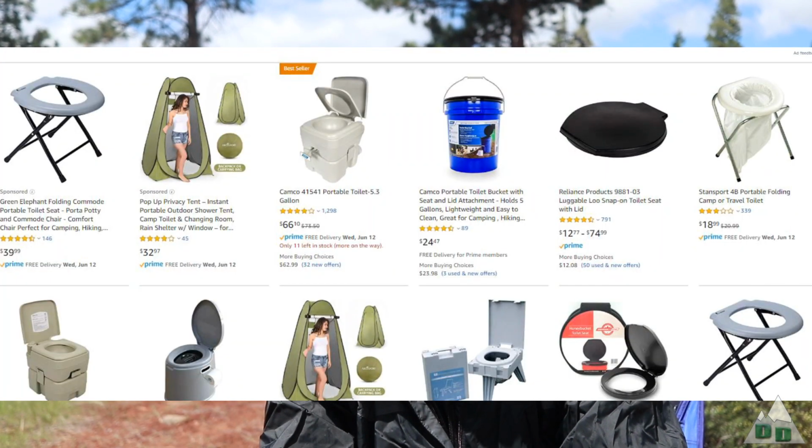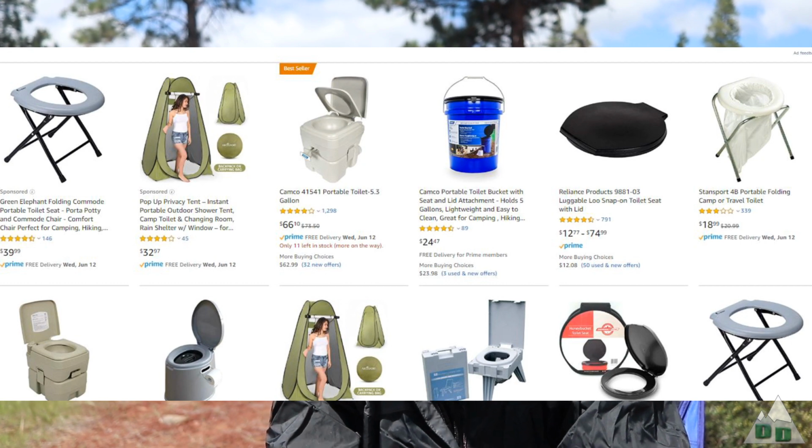That's nasty. Nobody wants to see that. It's annoying, it's gross, and it's just littering. So you have to make do with that, and there's ways to get around it too. If you're female and you don't like the idea of squatting, they make camp chairs that are camp toilets or whatever. There's ways to go around it.